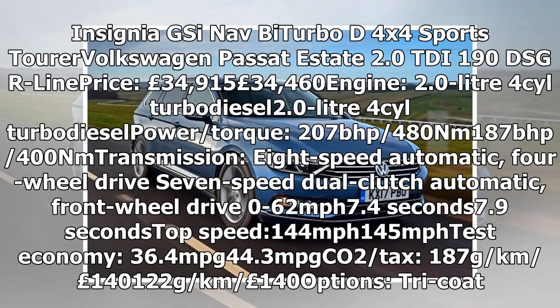Head-to-head. Models: Vauxhall Insignia GSI Nav Turbo D 4x4 Sports Tourer and Volkswagen Passat Estate 2.0 TDI 190 DSG. List price £34,915 and £34,460. Engine: 2.0-liter 4-cylinder turbo diesel in both. Power and torque: 207 bhp, 480 Nm, and 187 bhp, 400 Nm. Transmission: 8-speed automatic, four-wheel drive, and 7-speed dual clutch automatic, front-wheel drive. 0 to 62 miles per hour: 7.4 seconds and 7.9 seconds. Top speed: 144 and 145 miles per hour. Economy: 36.4 mpg and 44.3 mpg. CO2: 187 grams per kilometer and 140 grams per kilometer. Tax: £122 and £140.